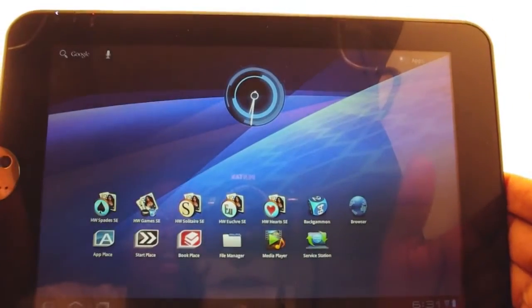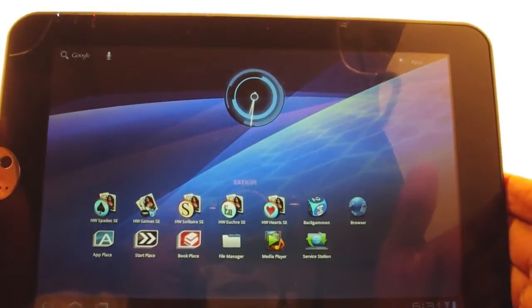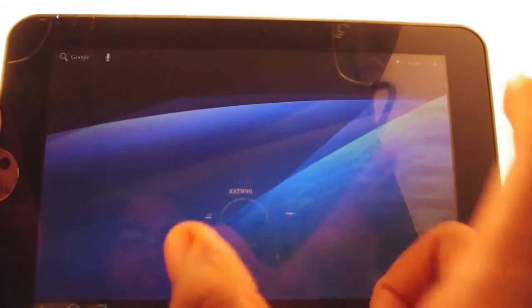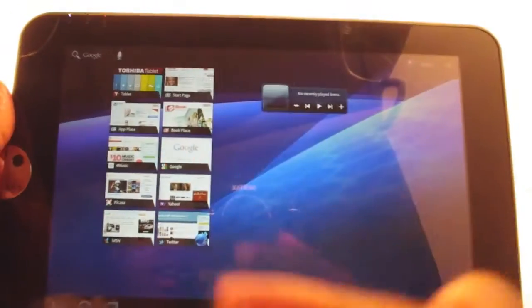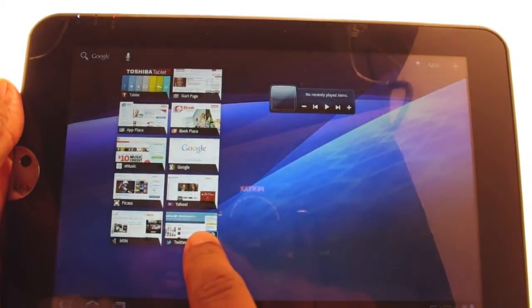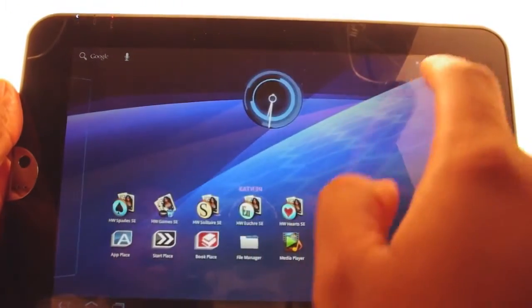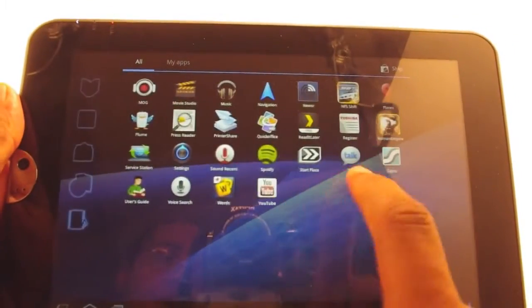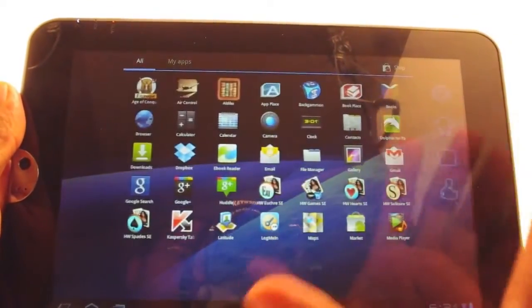If you've seen one Honeycomb tablet, you've pretty much seen them all, right? Well, not necessarily. For one, it's kind of the same. It's Android 3.1. You've got your widgets that are resizable. You've got, let me see, the app drawer. It's pretty much the same. But when you look in the app drawer, you notice there are some changes.